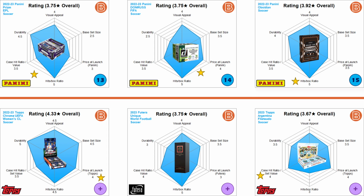But that's going to be the top 15, and then the last 3 down here are going to be the second round of honorable mentions, or the plus category, or the bonus. So if you haven't tried Topps Chrome UCL for the Women's League, I highly recommend it. The ceiling is very high with this, and the boxes are relatively cheaper compared to the men's stuff.